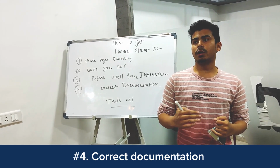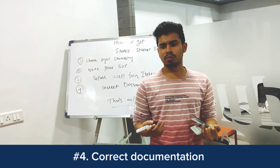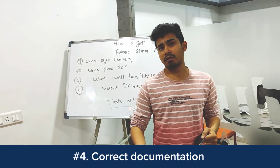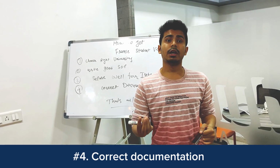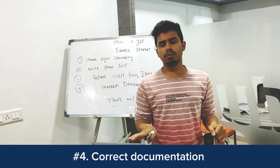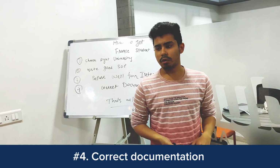After that, we come to insurance. You have to make your insurance before putting in your visa file, and then accommodation. If your college will offer accommodation, then you don't need to buy a hotel or any type of accommodation.